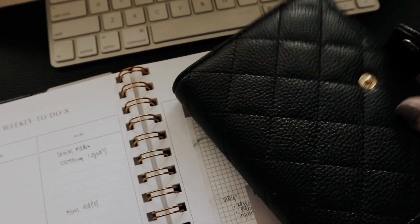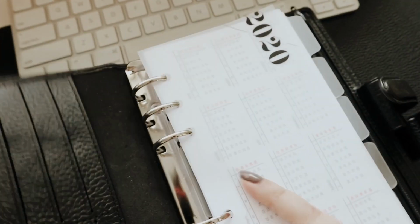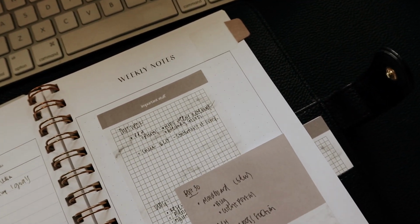One thing I was planning to do is use a personal planner for 2020. I have it partially set up right now. I feel like it's much bigger, so I can set up more things, but I do know that I want to focus more on myself next year. So anything to do with health, finance, and all that stuff.